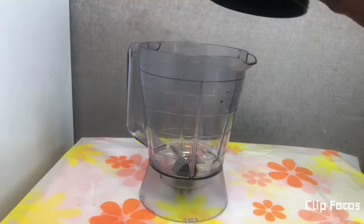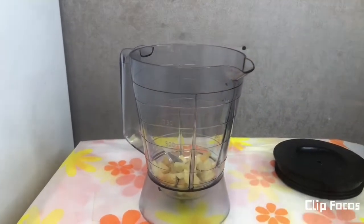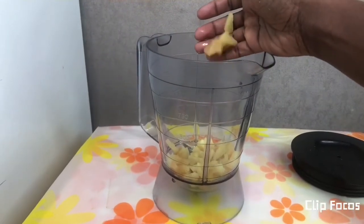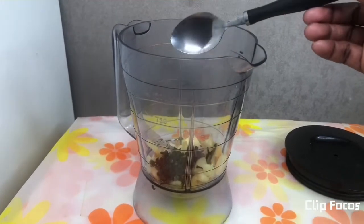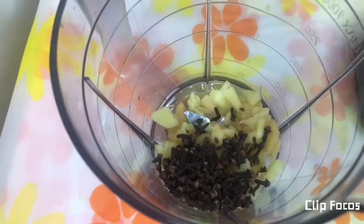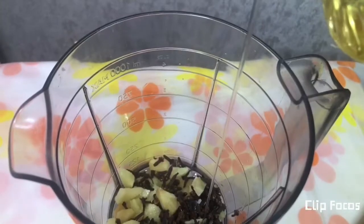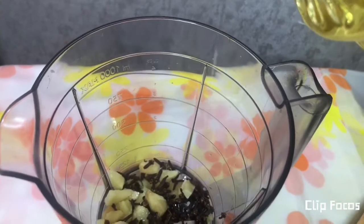Now I go ahead and put my ginger in the blender and add 2 spoons of clove. And I'm going to add my sunflower oil. You can also add olive oil or any type of oil you have. You must not add a lot of oil because you need your 2 ingredients to blend well.